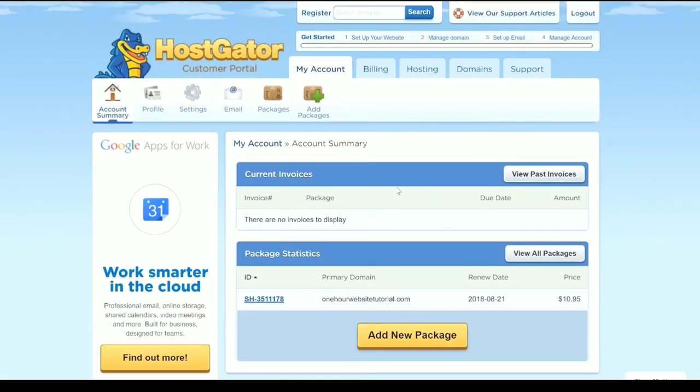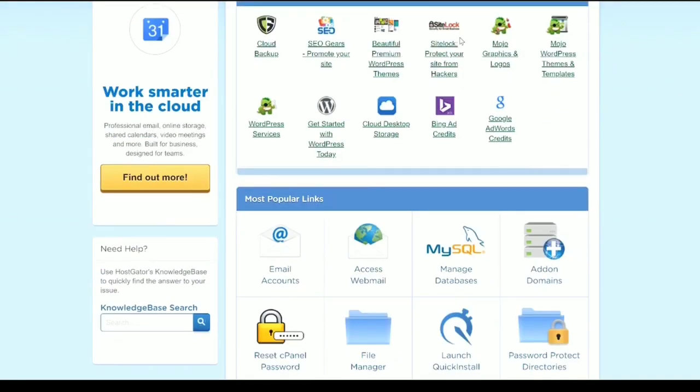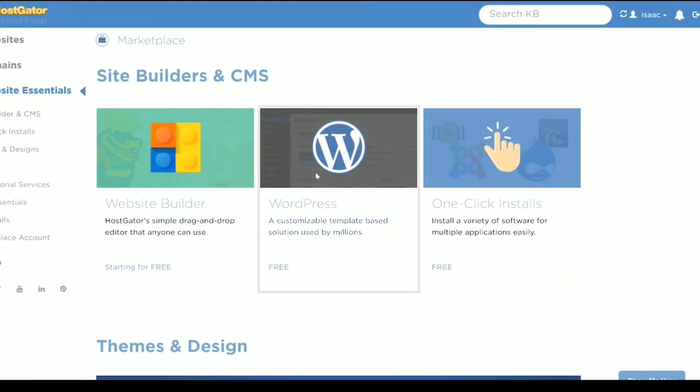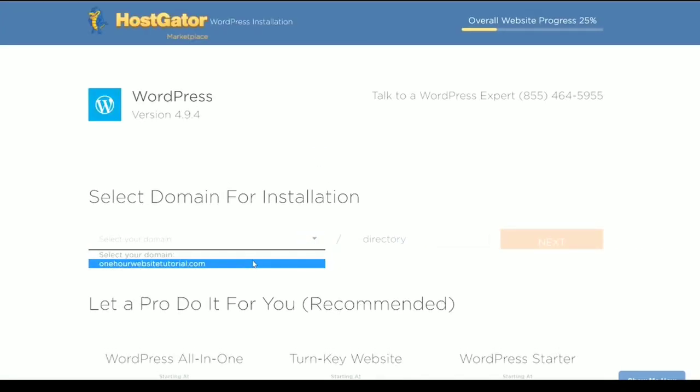Okay, guys. The next thing we need to do is go through and install WordPress. And luckily, HostGator makes it extremely easy to do. Okay, so what we're gonna do is we're gonna go on to this section here called hosting. We're gonna click that and then we're gonna scroll down until we see this item here called launch quick install. Okay, so then you're gonna click on WordPress.